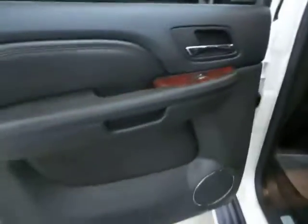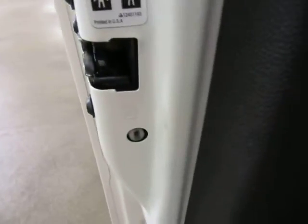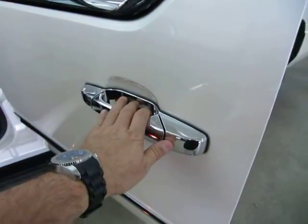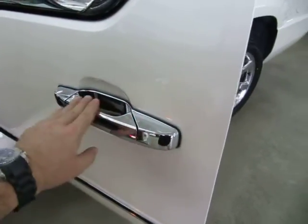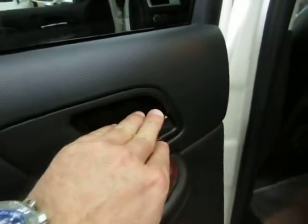The rear door panels are the same as in the front, all charcoal black with the wood trimming. It is equipped with a child lock protection. I'll show you how it goes. You stick your key in here or a screwdriver, you give it a half a twist to the left, and what that does is that disables this inside door handle. That's in case you got any little ones and you don't want them to be able to open the door from the inside. Once you engage that, the only handle that's going to open the door is the outer handle. To re-engage for adult passengers or bigger kids, you stick the key in there, give it a half a twist to the right, and that will make this handle start working again.